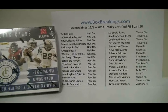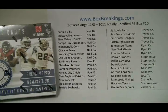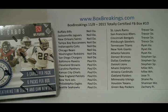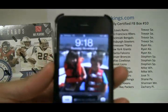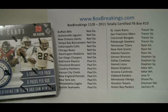We're here for the 10th 2011 Totally Certified football box break. It is November 8th, and your sell sheet up on the wall tells you which teams you own in the order of most teams owned to least teams owned. Quick time check now. It is 9:18 p.m. East Coast time, November 8th, and your box of 2011 Totally Certified from Panini.